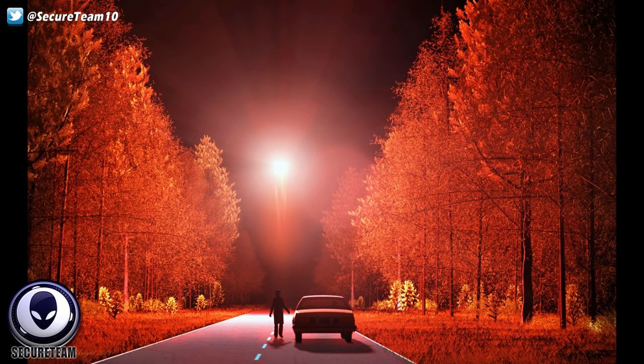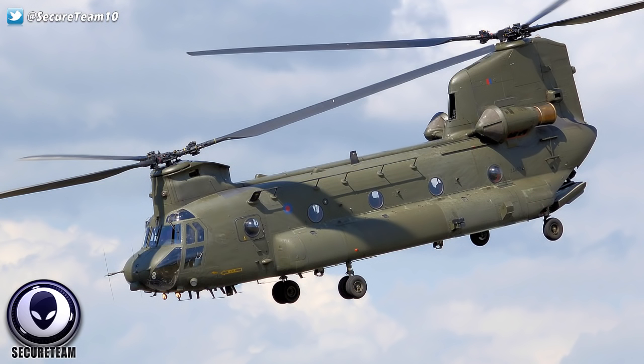So at this point, the object moved to a higher point in the sky. As it ascended over the treetops, the witnesses claimed that a group of helicopters approached the object and surrounded it in a tight formation. Cash and Landrum said that they counted 23 helicopters and later identified some of them as tandem rotor CH-47 Chinooks used by military forces worldwide.